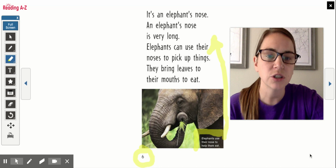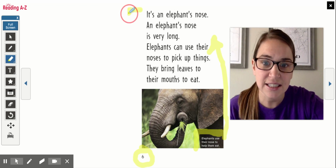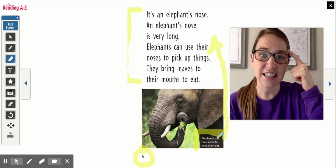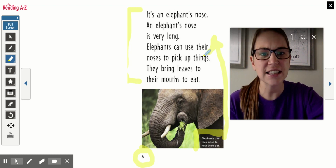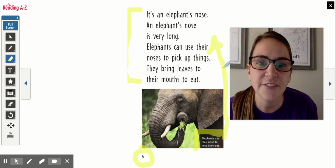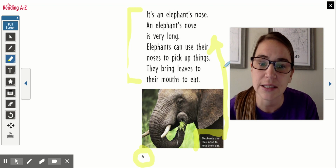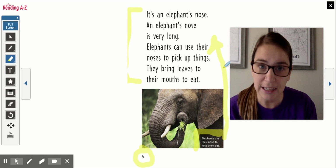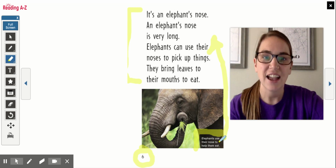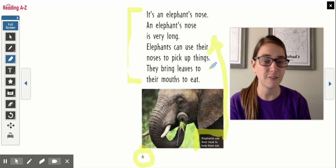So let's turn to page 6. If you have your book in front of you, turn to page 6. Ready? I'm going to read the text. This is the text or the words, and then I'll read the caption. We're going to think, does the caption tell us the same thing as the text, or does it tell us a different fact? Let's read. It's an elephant's nose. An elephant's nose is very long. Elephants can use their noses to pick up things. They bring leaves to their mouths to eat. Now here's the caption. Elephants use their nose to help them eat. Did the caption tell you the same information as the text, or did it give you another fact?